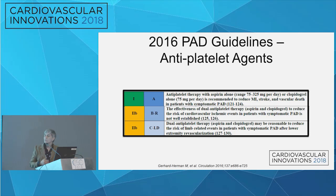So what guidelines do we have? Well, we've had a series of guidelines over the years. The most recent publication for guidelines comes from the AHA and ACC 2016 guidelines. These were very general guidelines, and I'm going to go through them in a fairly general fashion, but I will give you some other background and data for many of these recommendations.